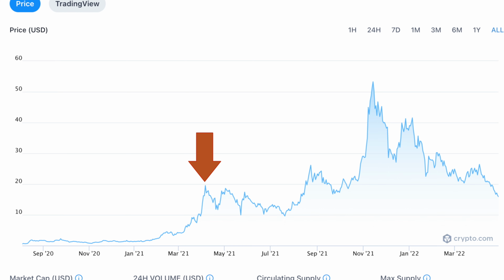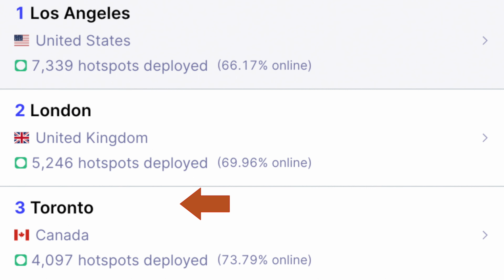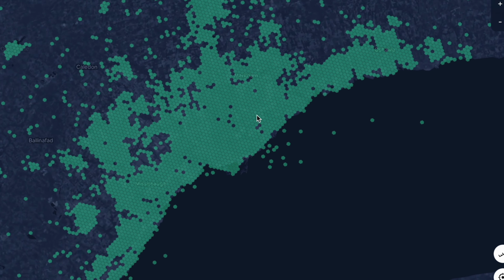Now, back when I first ordered, the price of Helium was reasonably high. Also, the number of miners and hotspots out there was reasonably low. So there was a lot to be had if you were in early. So a year later, when my hotspot finally arrived, Toronto is now something like the 3rd or 4th most populated city on Earth.